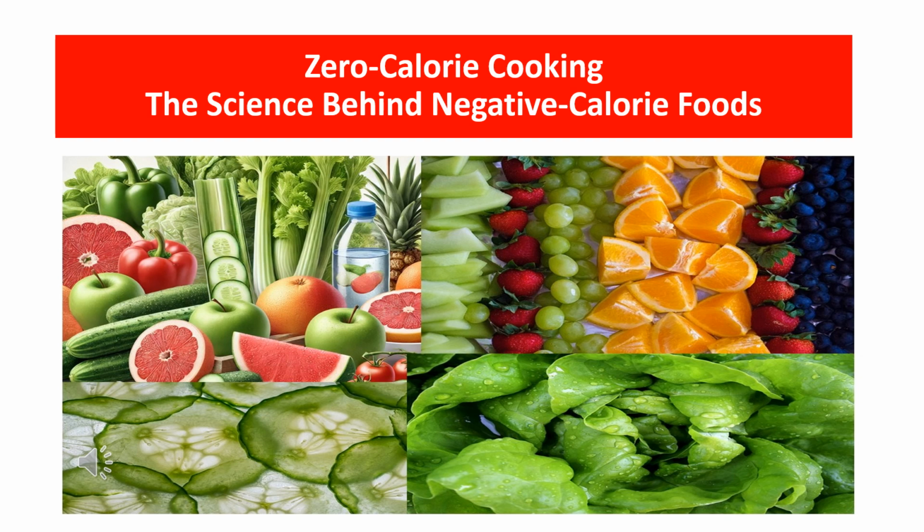How do fiber-rich foods contribute to weight loss? Fiber slows digestion, keeps you full longer, and requires extra energy to process, making it a key component of weight management. Can I eat unlimited negative calorie foods?